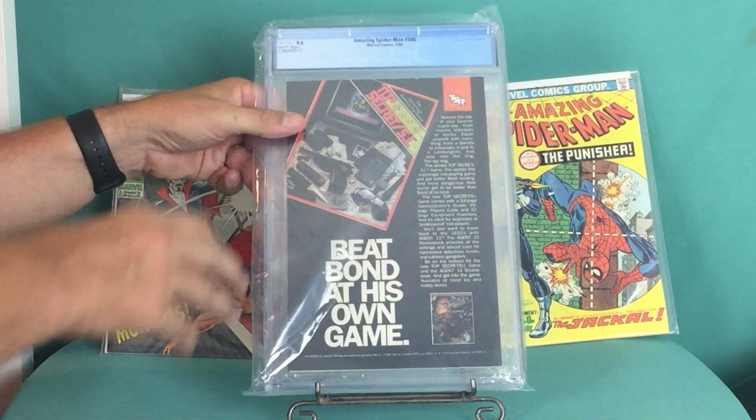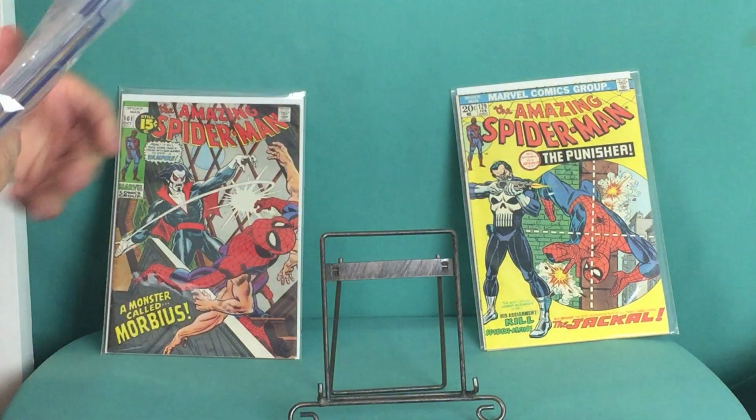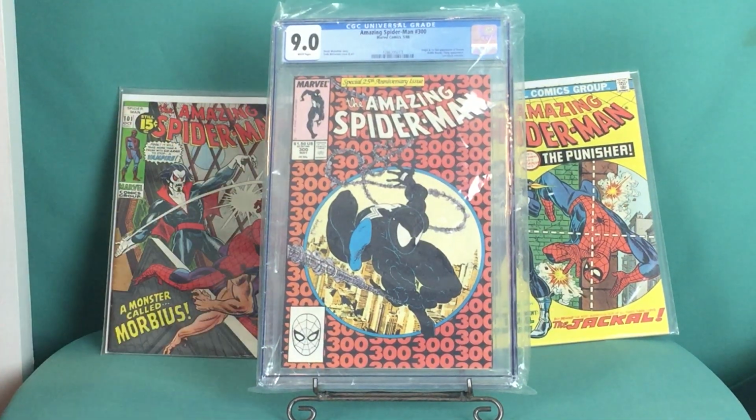But anyway, first book that this stuff just came back about 3 or 4 days ago. After about a 3 or 4 week CGC wait, I did ask for a quick turnaround. I was doing a little bit of a personal experiment to see how quickly they did stuff for future reference, and also if stuff graded any different. To make a long story short, my opinion, it doesn't. It grades pretty much consistently, but nonetheless, the first book was a Spider-Man 300, which graded at a 9.0.